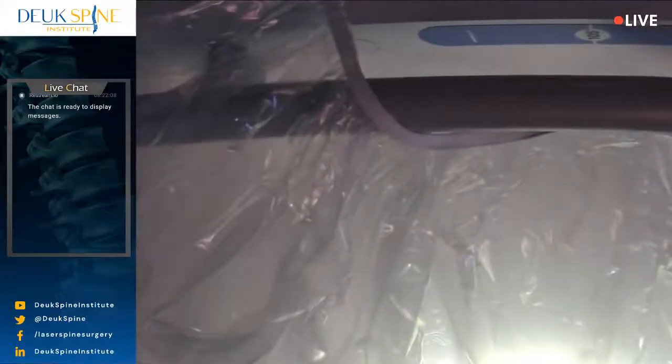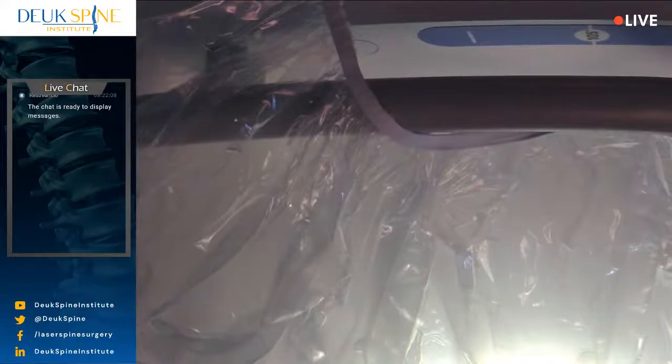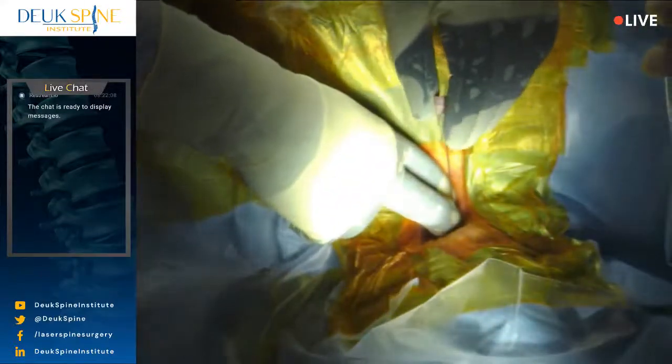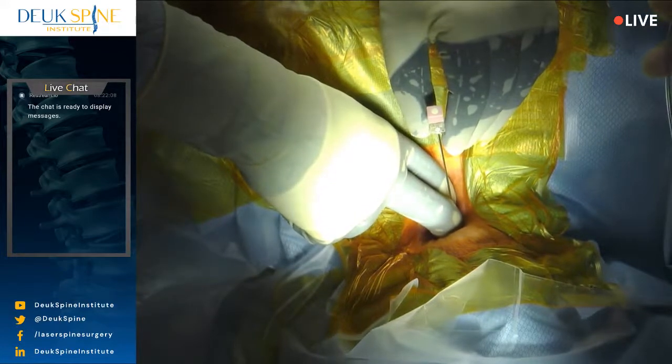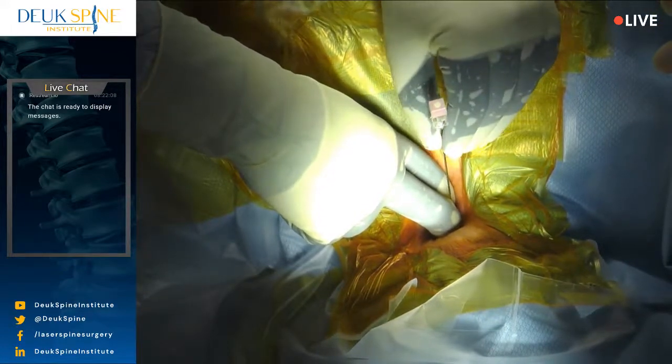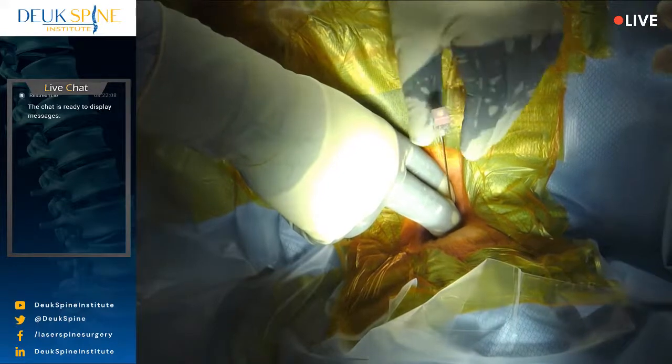We're using an X-ray. But I want to see what the AP view shows a little bit to her right. So I'm going to come back and I'm going to reposition. Shot. That's good. Now go back to a lateral. So we're at the 5-6 level in the middle. And we're going to enter the disc from the front.